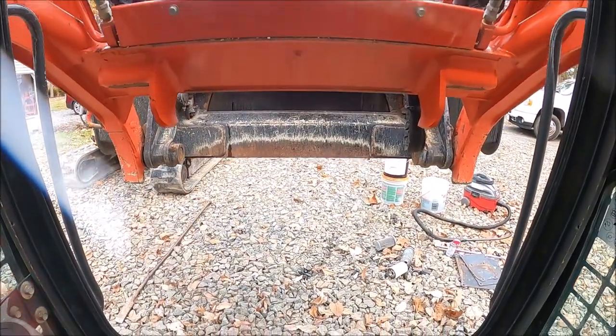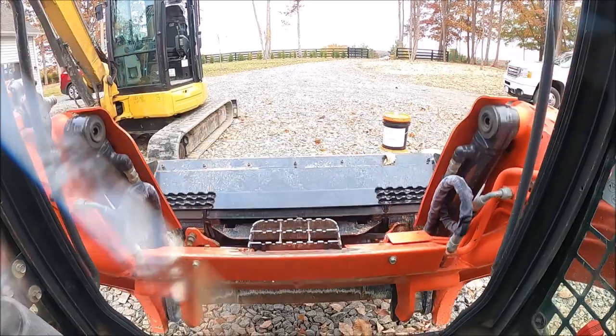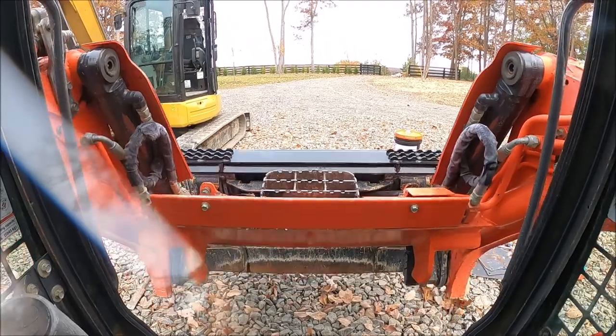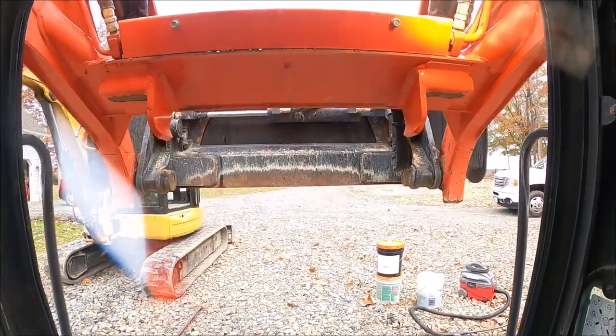You can see that self-leveling thing kick in too. That's kind of cool. I'm not even doing anything, the bucket levels out. That's awesome.